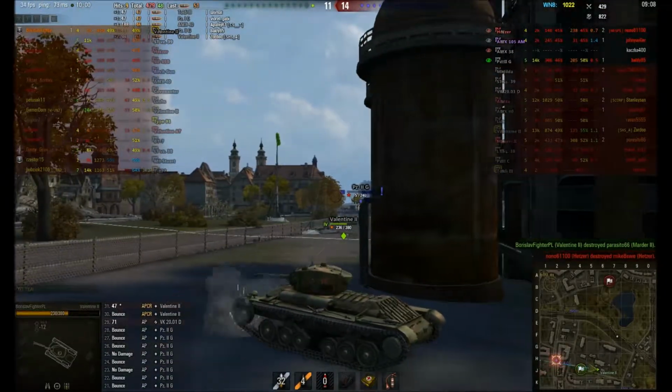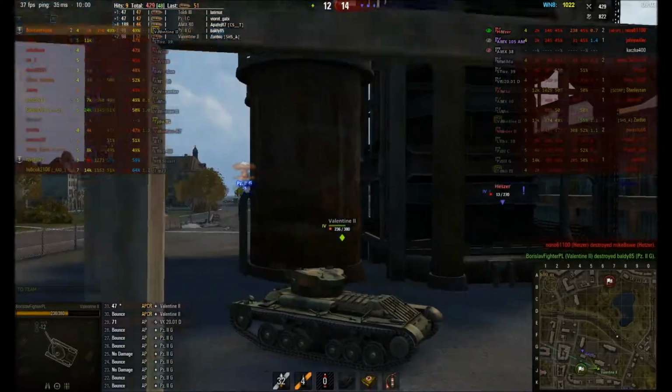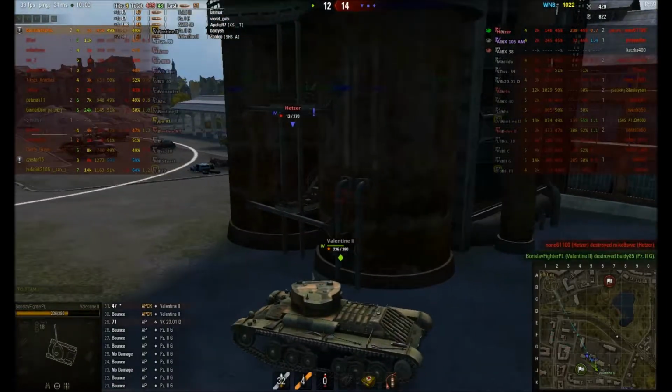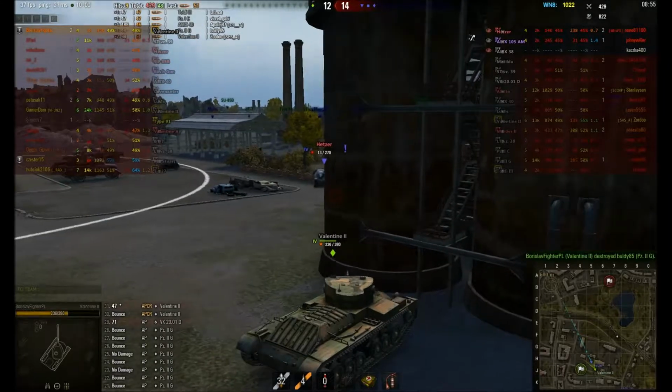Sorry, the game froze there. Don't know why. Nice shot again. So this Valentine, can he carry it? So I'm showing off my Valentine, but actually this guy's showing me how to do it. Now against this, he's going to try and side scrape, which is a good thing.